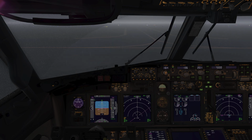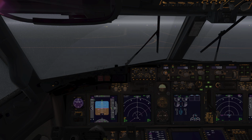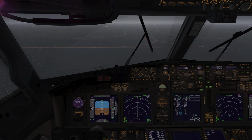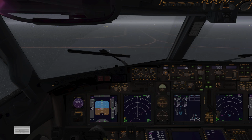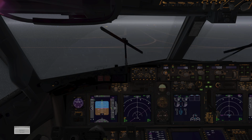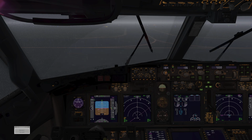Glacier Park ground, good evening. Zibo 7378 is ready for taxi. Zibo 7378, taxi to runway 20. Contact tower on 124.550 when on holding point. Taxi to runway 20. Contact tower on 124.550 when on holding point.